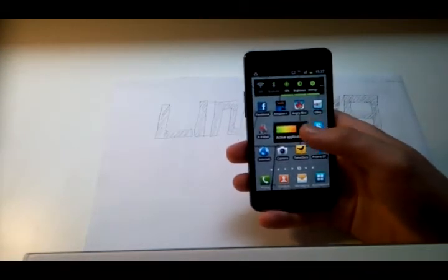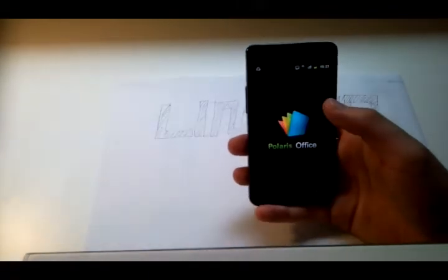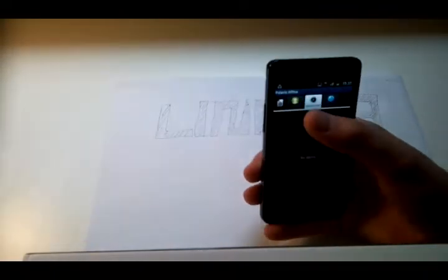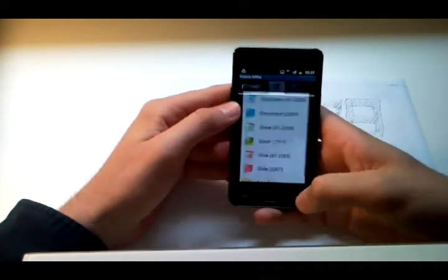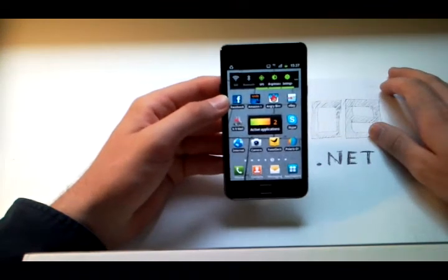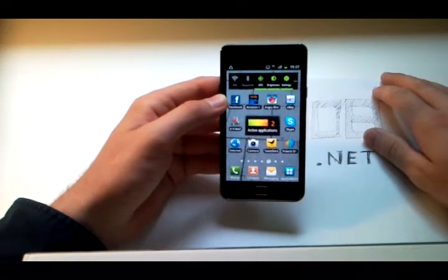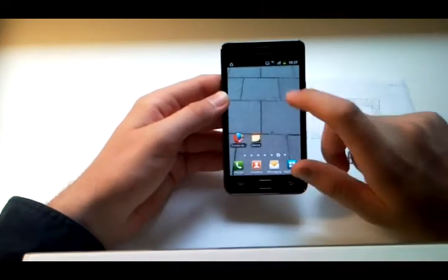But there are some additions to the software by Samsung that I actually like. One is Polaris Office, which is a full mobile office suite, and you can create documents here and start writing them. And I tested it once, and while editing is of course not too great, you don't have all the functions of the desktop app, it is nice to maybe improve on your not too complicated document while you're on your way to your presentation.